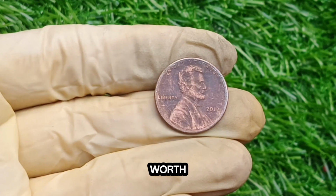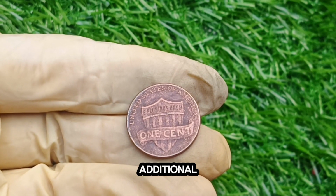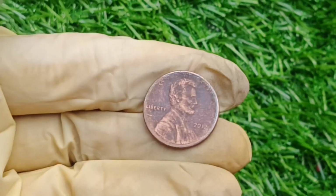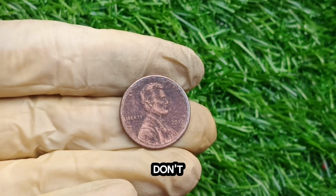A 2012 penny could be worth hundreds or even thousands of dollars, depending on the rarity of any additional minting errors it might have. So, even if you don't find a coin that's worth $38 million, don't be discouraged.